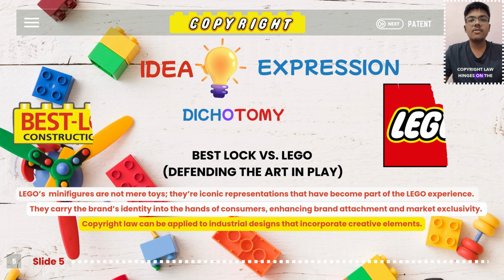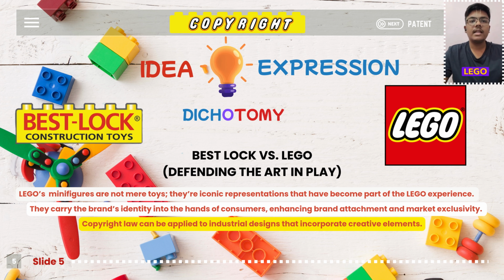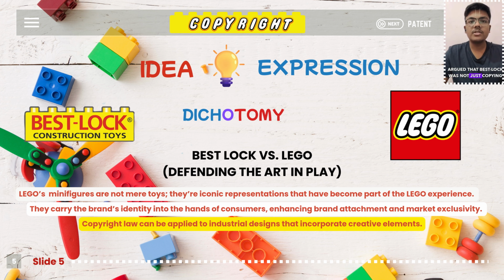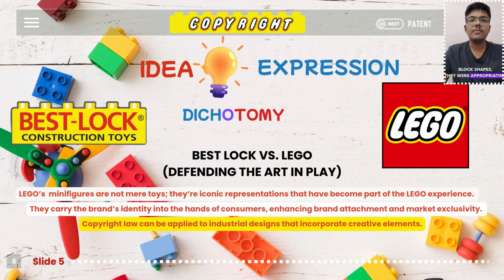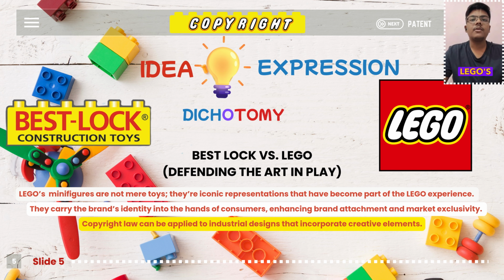Copyright law hinges on the idea-expression dichotomy, which essentially separates unprotected ideas from protectable expressions. LEGO argued that Bestlock was not just copying functional block shapes, they were appropriating LEGO's creative expression, which was a direct affront to LEGO's market position.